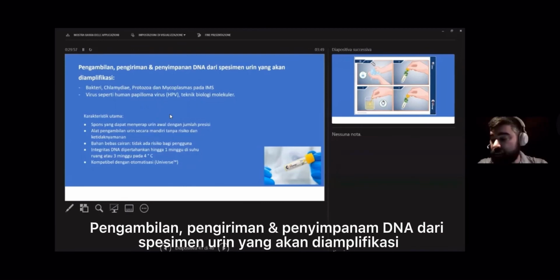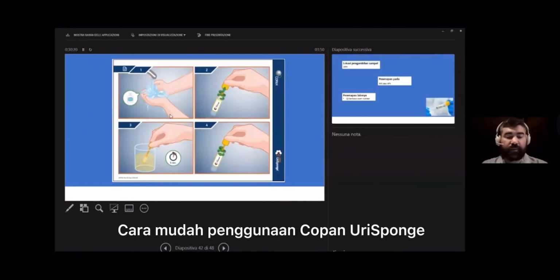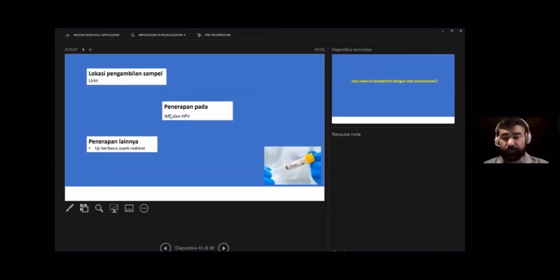It is compatible with our automation, so with the Copan Universe, considering the differences between the urine sponge that is used for culture with WASP, and this self-urine sponge that can be used for molecular diagnosis in combination with Copan Universe. In this case, the instructions are really clear and really easy to be followed by the patient.